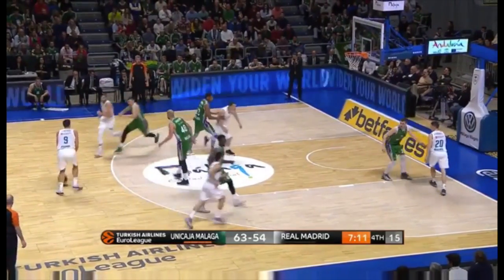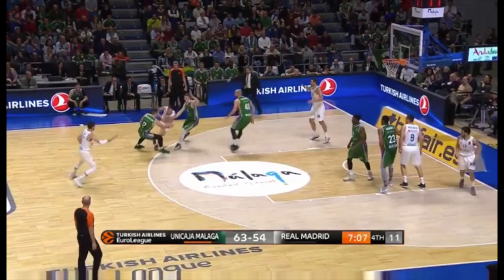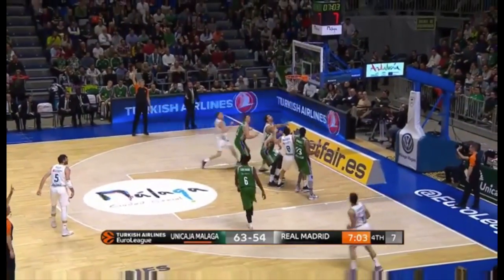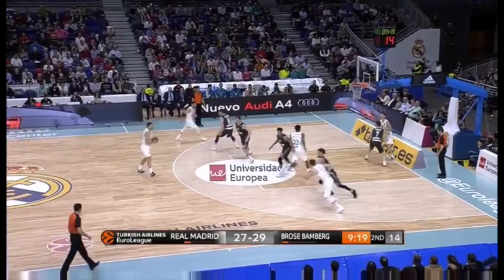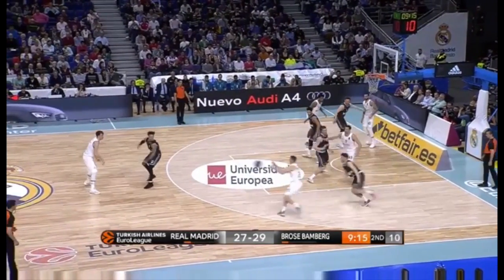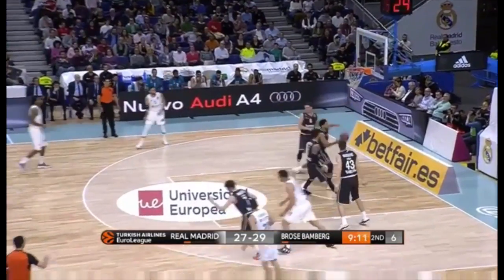And boosting the difference again. 9 points. And Patsa in the corner. Borussia Bamberg as they have a 2-point lead. Felipe up top from Madrid getting the ball to Doncic. Doncic with Hackett. Hackett getting low on defense. It's Carroll up top into Felipe. Felipe with a little pull-up.